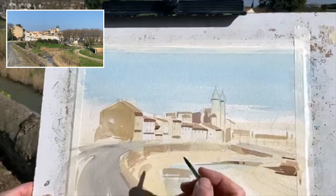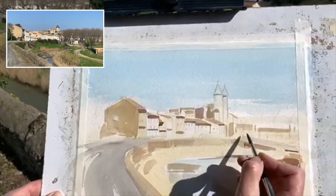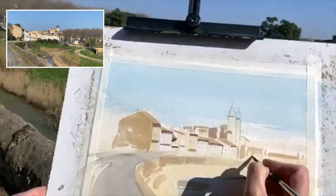So that's that. There. Let's have some. I'm not sure what to do with the trees. I'm going to put a little. Perhaps just. Let's try. Sorry. That. I'm going to put.